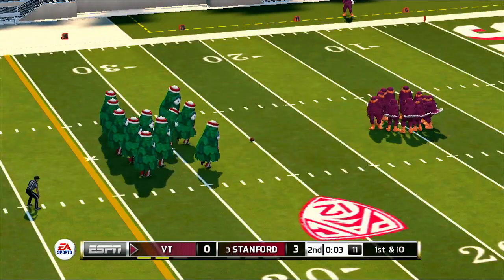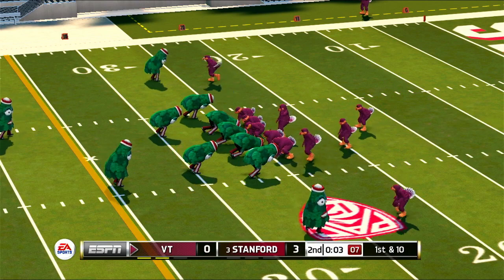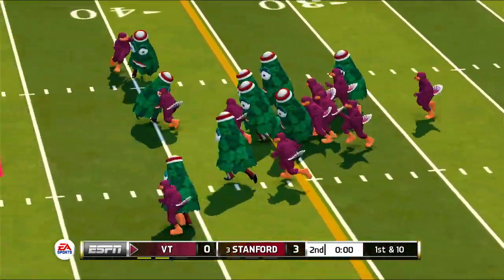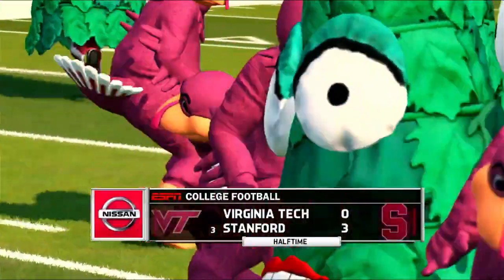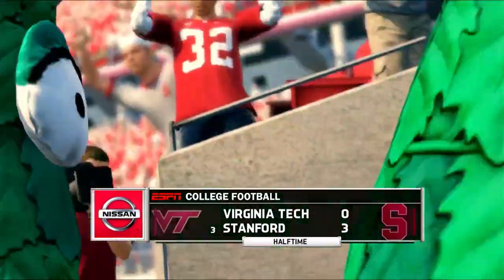In a game that's this close, you can't afford to waste possessions. Makes it to the 44. Points were very hard to come by in those first two quarters. They'll head to the locker room. Stanford leads it 3-0.